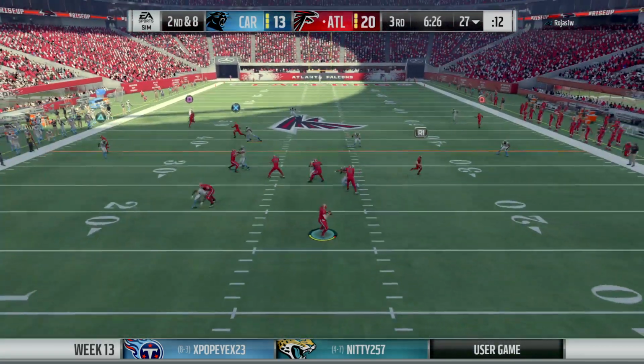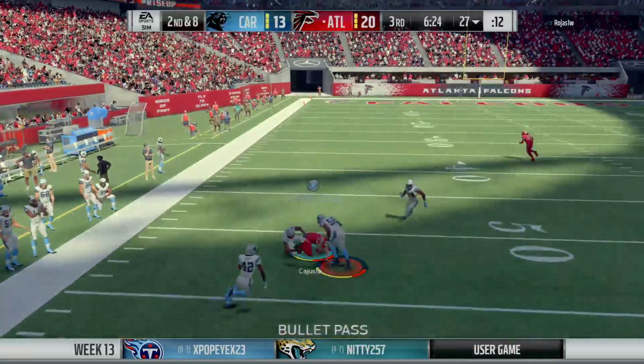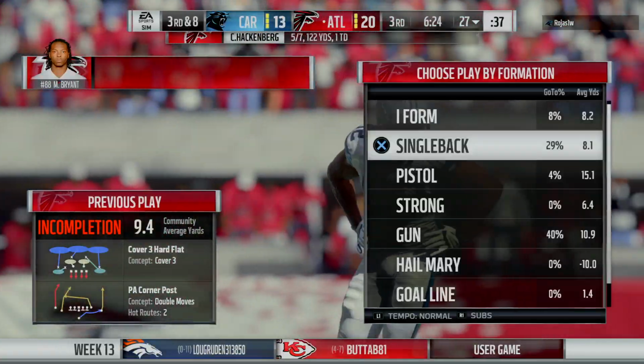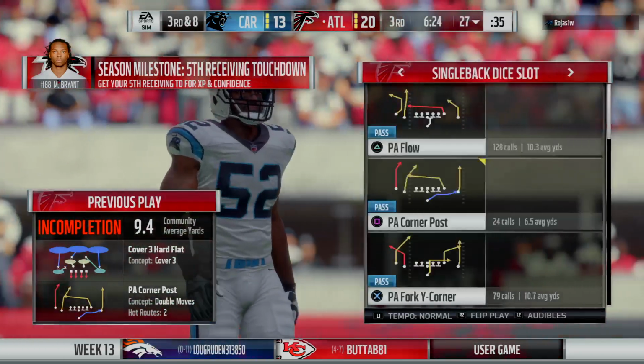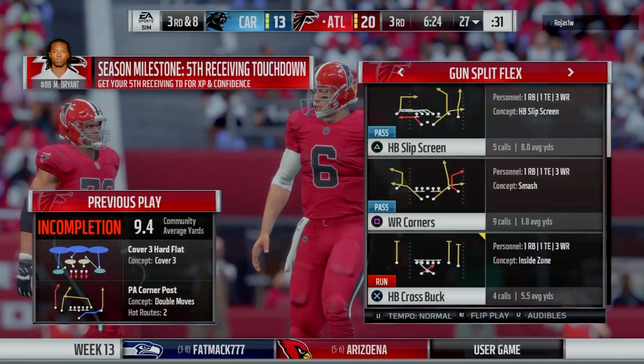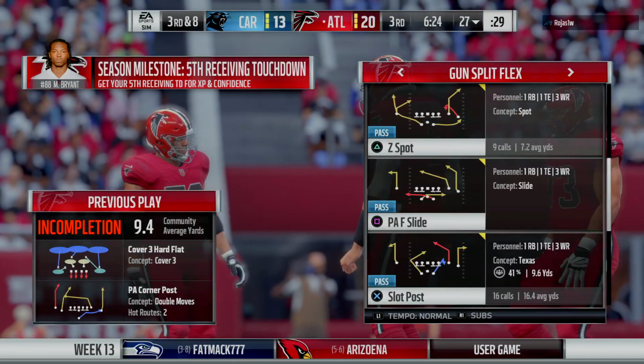Fake. Hackenberg. And the hit jarred it loose. It's incomplete. You get a tight end like this, and you know he's used to dishing out punishment, but here, he's one that has to absorb the contact, and as a result, unable to hold on to the football.